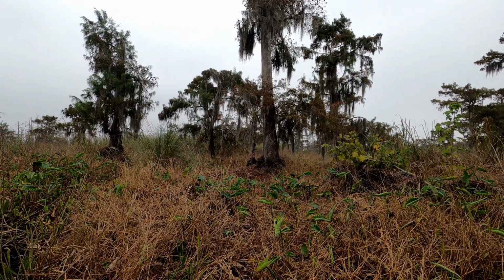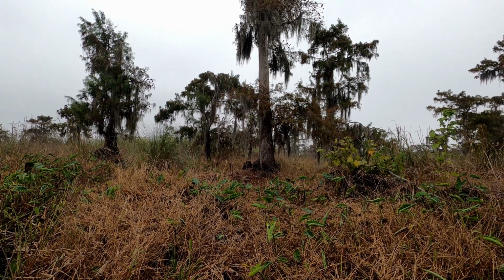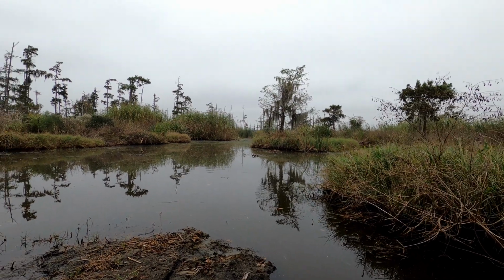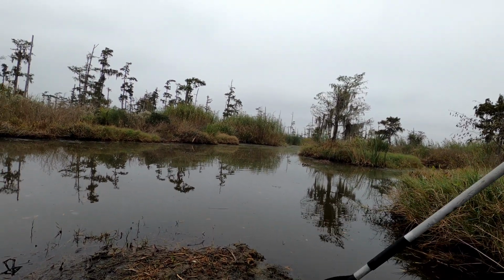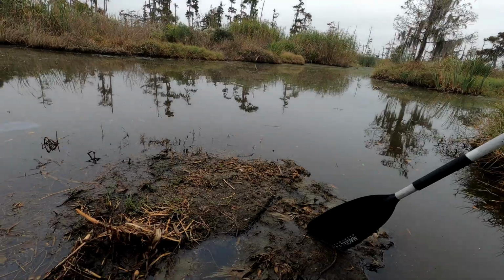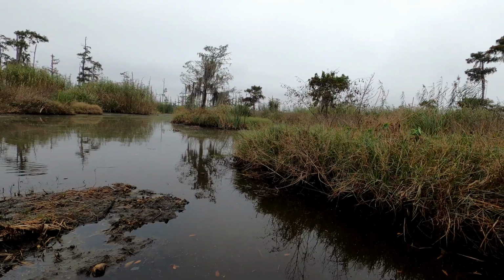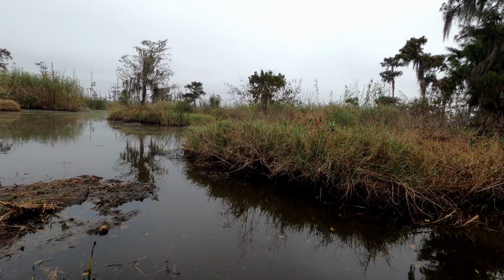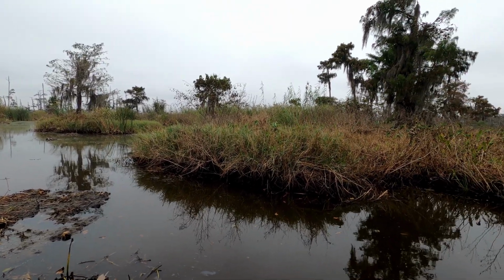You can walk most of this. It varies greatly in a very short distance. Louisiana is the only state in which you can own a waterway. It's on bottom right now. This is as close as you're going to get to unadulterated swamp. Yeah, what you see back here.